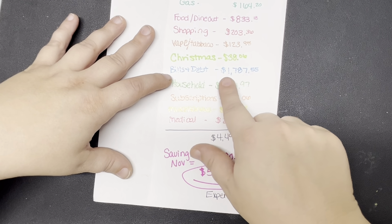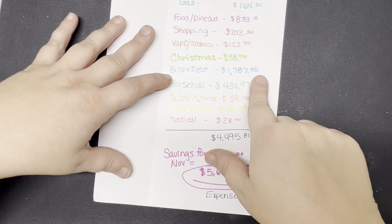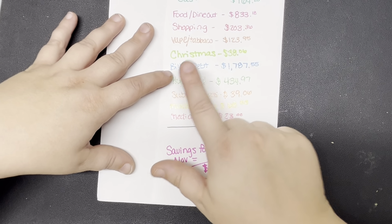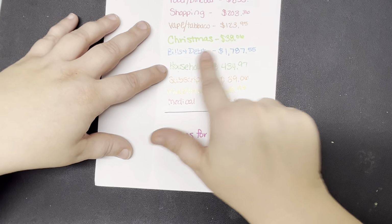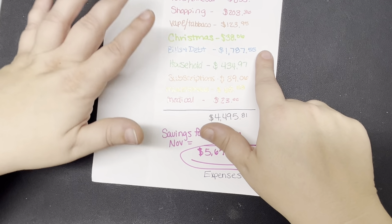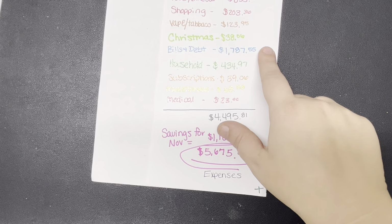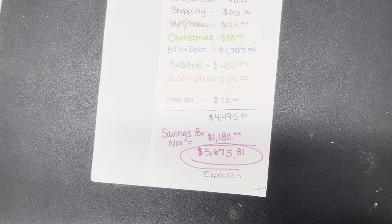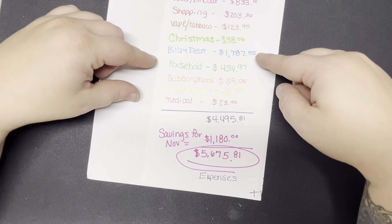Bills and debt, we spent $1,787.55. So those are, you know, you have to pay. Hopefully in the next year, this will go down tremendously because I'm going to try to get the personal loan paid off and the van. We have a van. We're going to try to get that van payment off of us. And then if we still have time, we'll try to get a credit card paid off of us too.